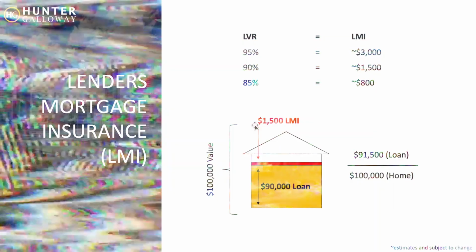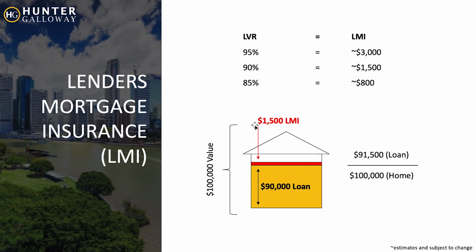So lender's mortgage insurance is an insurance to protect the bank, and it's there if you have less than a 20% deposit. It's based on a sliding scale, so the amount will vary depending on the purchase price, how much deposit you have, even the property type. Just be aware that it's there, and unfortunately it's one of those opportunity costs that you need to pay if you're looking at buying a home.